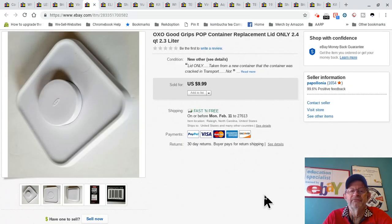Here, I found this, believe it or not. I was pulling out some bubble wrap from a big box store in their dumpster. Yes, I just dumpster grab. I don't dumpster dive anymore. It takes too long, and I'm too old for that. And I saw this laying in there amongst the bubble wrap. I went, what the heck? I bet you I can sell that.